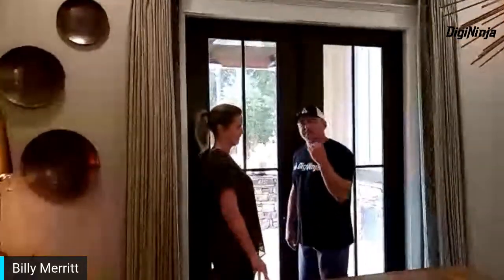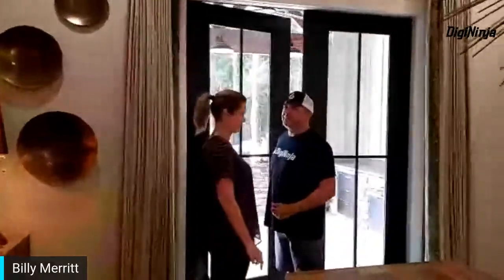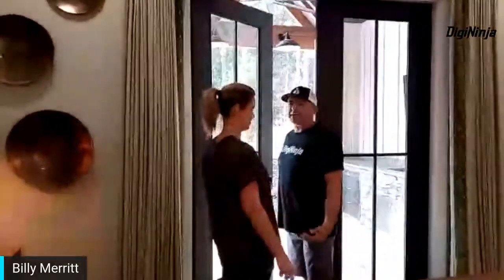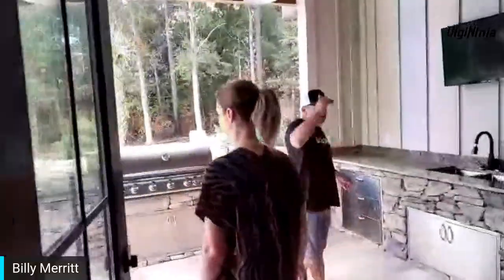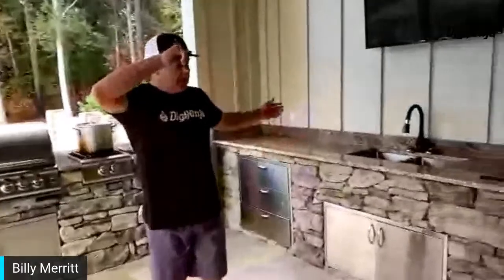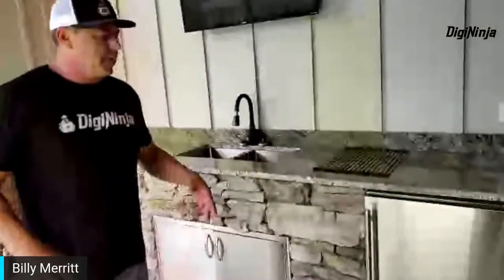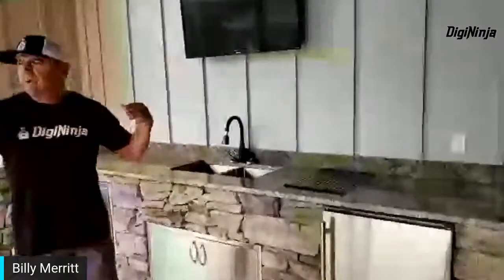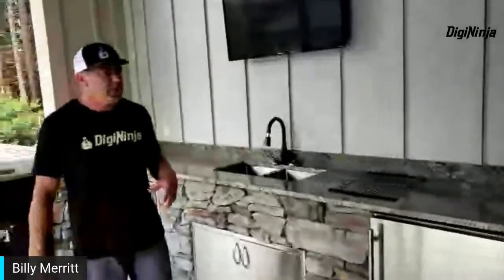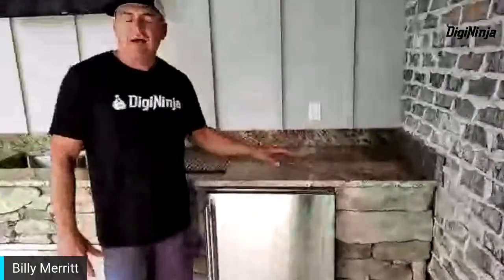Sometimes when you're designing an outdoor kitchen, it's important to get a few things that you like. So I'll show you a couple of things. The stacked stone and the marble is a theme. Granite is a theme outside the entire backyard area. And the granite is kind of tiger stripe. I really like that. You picked that. I did pick that.